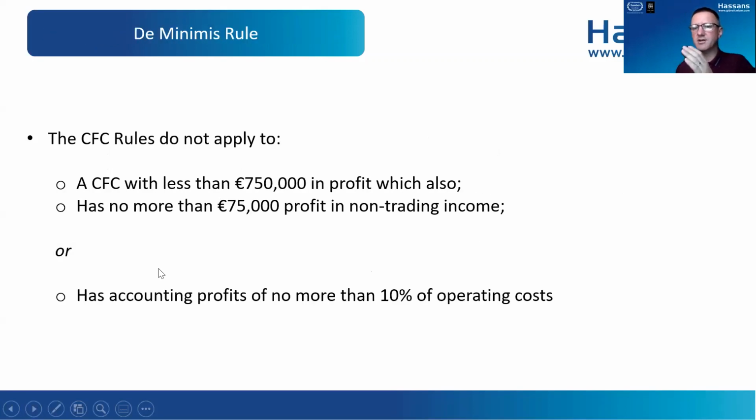It's also important to know that we have a de minimis rule, which is good to have, in the sense that small amounts will not carry a burden of extra effort and cost on the part of parents. So the CFC rules do not apply to a CFC which has less than 750,000 euros in total profit, and which also has no more than 75,000 euros profit in non-trading income. For your purposes, the most important test there is the 75,000 threshold for non-trading income.